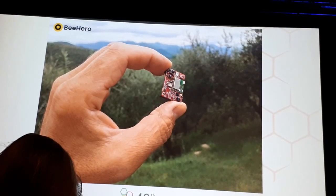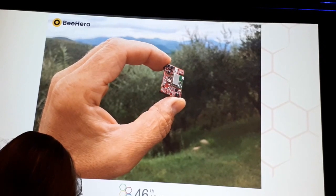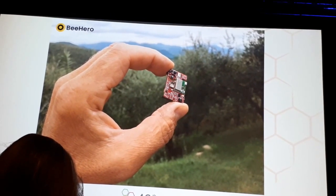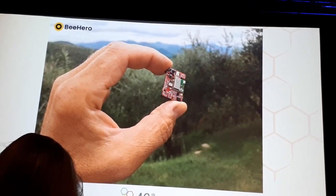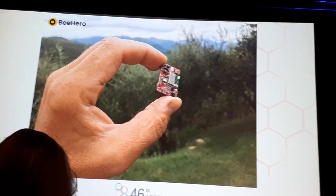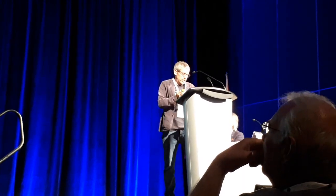So the secret to their success seems to lie in the system the way they do it. This little gizmo has about 10 sensors on it, and it lives inside the hive, and it sends back a lot of data in real time, which feeds machine learning algorithms, and these algorithms crunch through this data and come up with very sophisticated results. The secret to success is that the more data you feed the algorithms, the better they get. The more you can train them, the better you get. And BeHero has about 20,000 of these little gizmos, which gives their algorithms amazing potential.